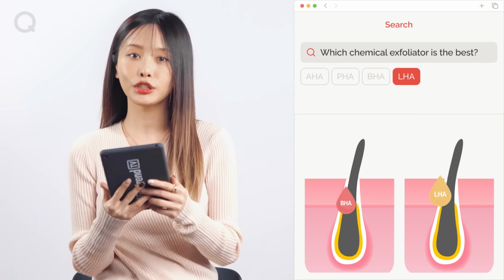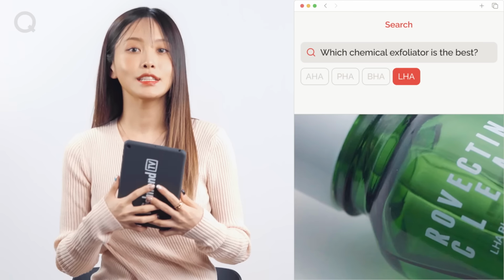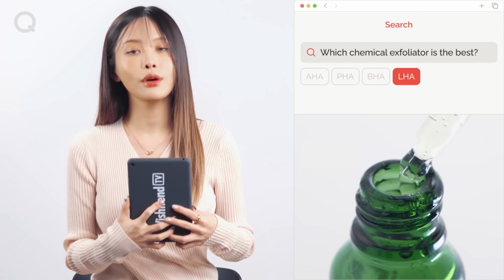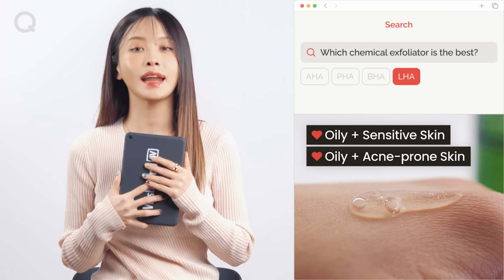LHA. Similar to BHA, it removes sebum and dead skin cells, and it has larger molecules and a higher oil solubility. It's slower in penetrating the skin, and it's closer to having a neutral pH, so it's very gentle and it doesn't damage the skin barrier. LHA is recommended for sensitive skin that is oily and acne-prone.